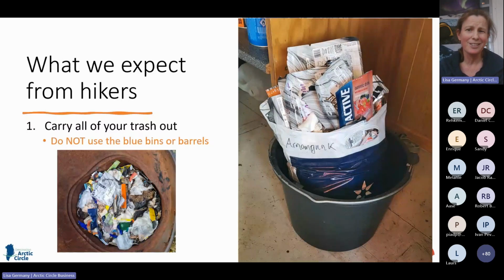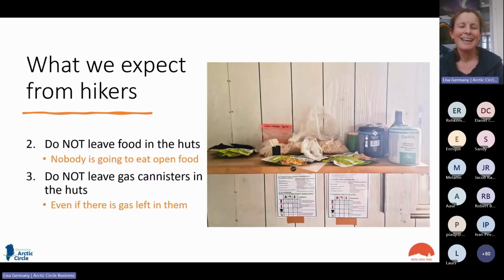And whatever you do, just don't leave a bag of stuff in the hut. This is your responsibility. Please carry it out with you. You've done the hard part by eating the food. This is the easy bit. This is the light bit.